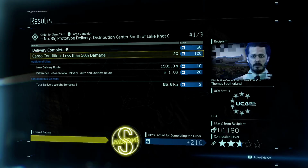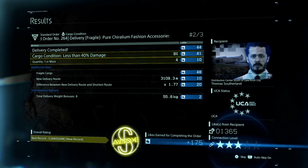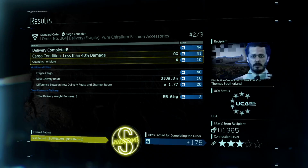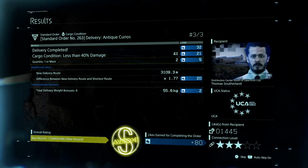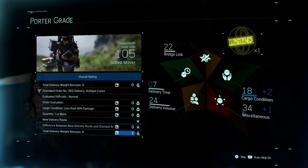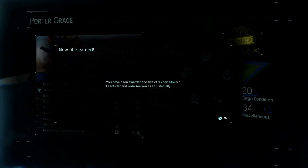Backpack customization. Other ones. Thomas Sutherland has provided the following vehicle color data. I can customize my vehicles then? Or could I always do that? Look at all that. Expert mover now.